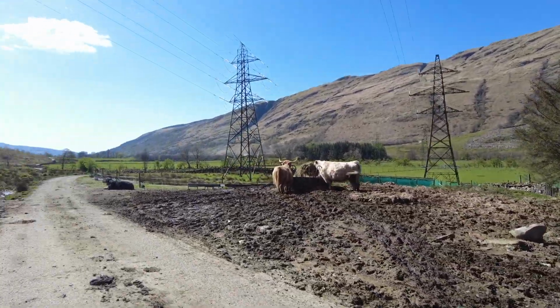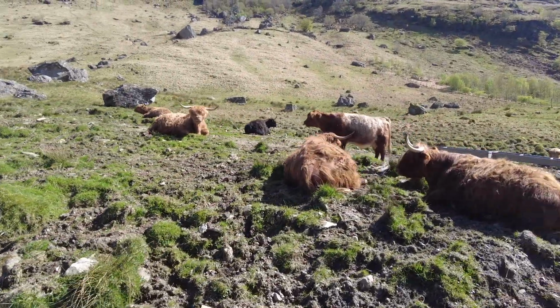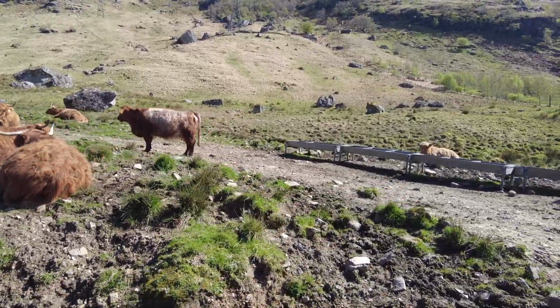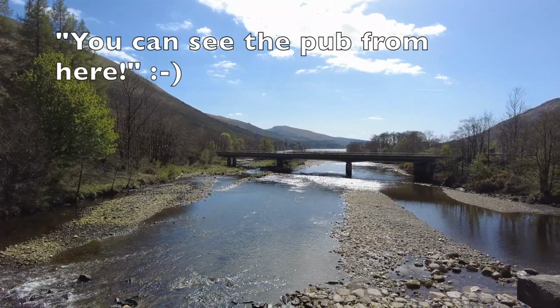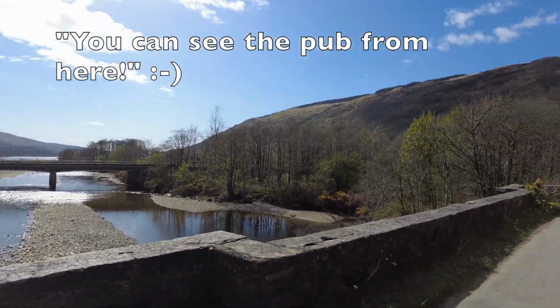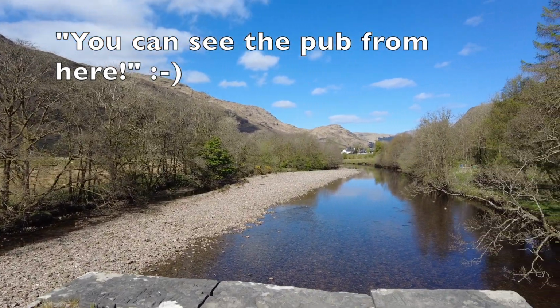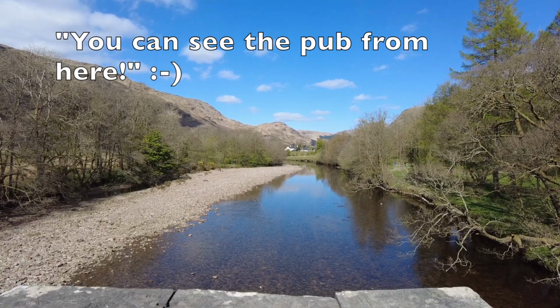I think I can only hear what's going on, I can't really see much. Isn't that far up the road? And look, it feels further than it is. From here? Well, when you're walking it, but when you look back, it's not that far. It's no distance.